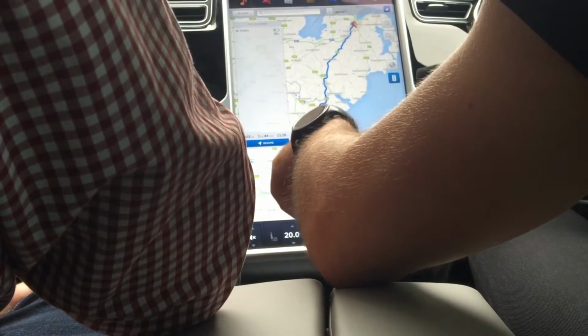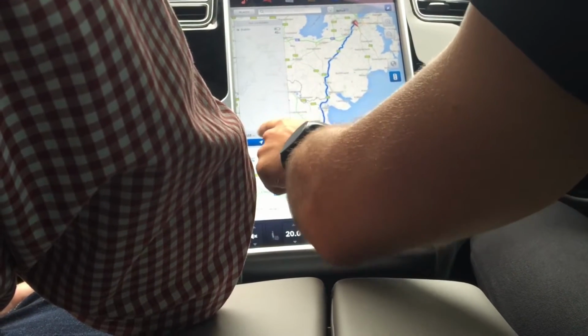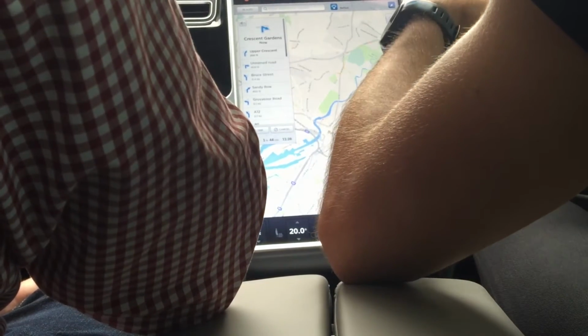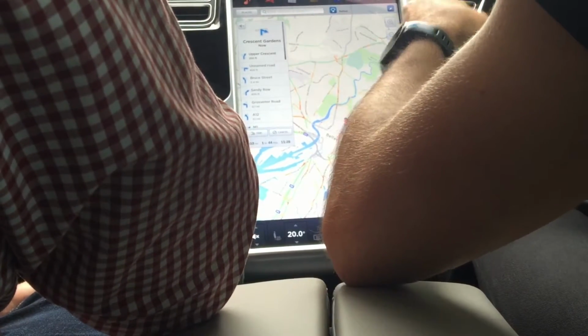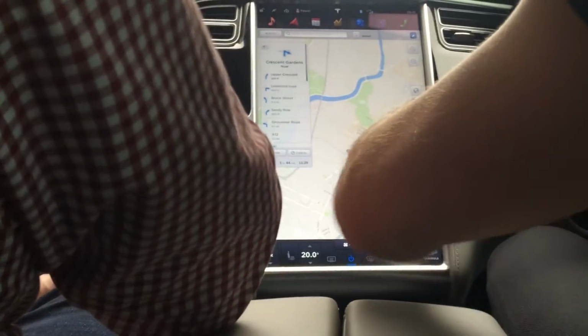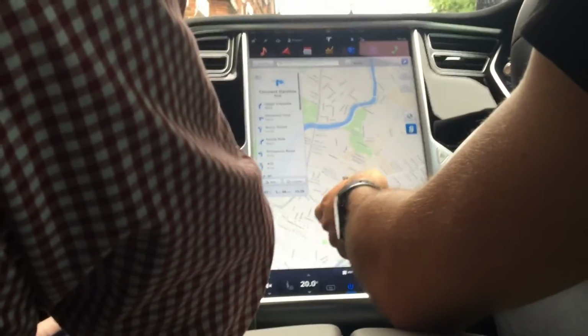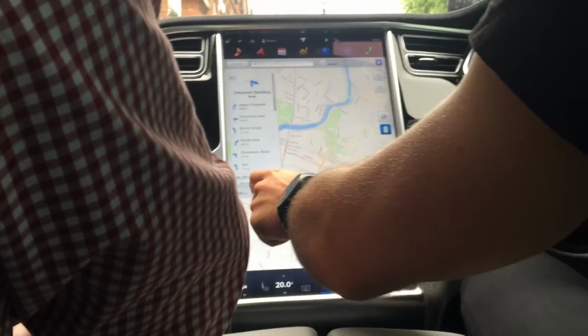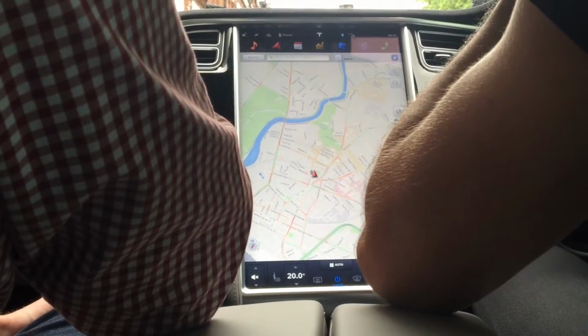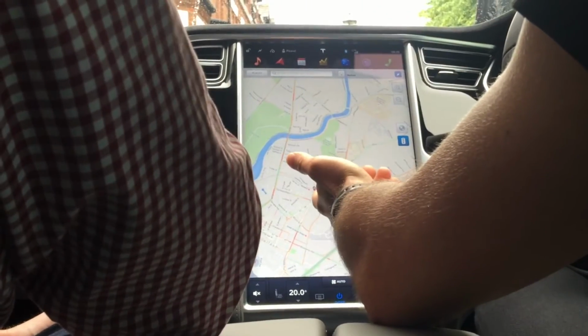So what it doesn't show you right now over here is public charge points, which you have a brilliant network of. Like we charge over there at the end of the street. As you can see, the grey beacon is on here. The grey beacons will symbolize any new charge points that you visited, and the car will just remember them for you.